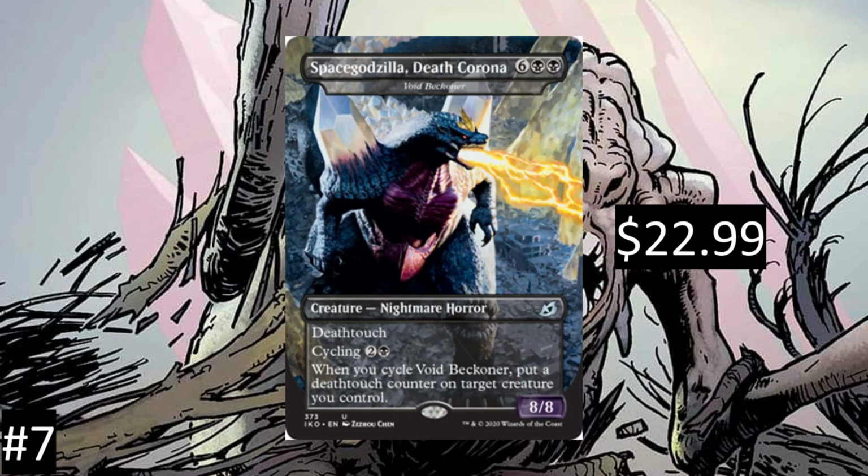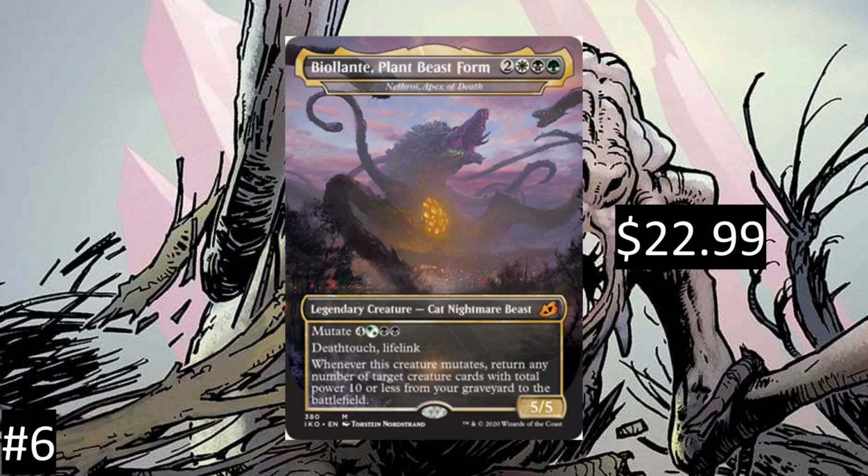Next we go up to Space Godzilla, Death Corona. Now this one I'm pretty sure is so expensive because it doesn't have many printings. It itself is only an uncommon, but because it only has the Death Corona part, they changed it on MTG Arena to Void Invader, and so there was only a limited print run of this card, so that's why it has such a high price. And that's kind of interesting to see that different cards are here for different reasons. I think this is here because it's good as a commander. I think Space Godzilla is here because it had a limited print run.